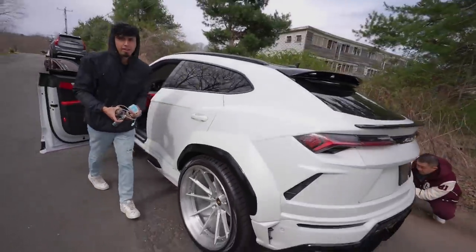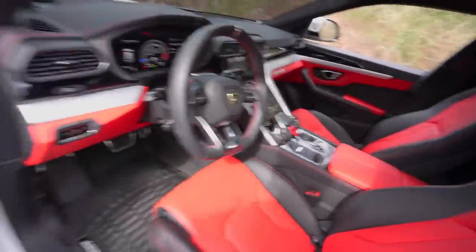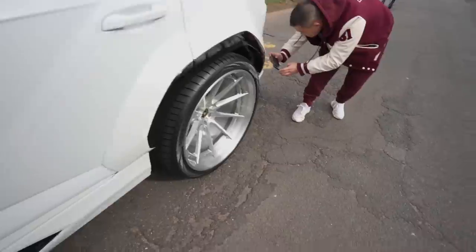Sad to see it go, man. But it's just not usable. I can't even drive around. I can't even get my Dunkin' coffee in the morning because it doesn't fit, okay? It's just useless.